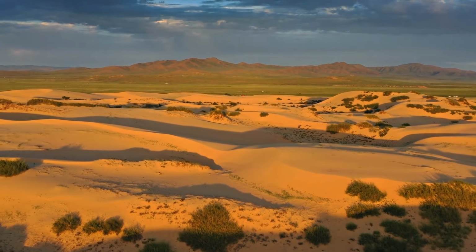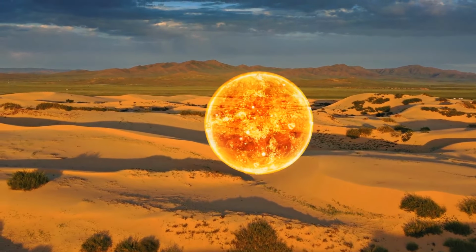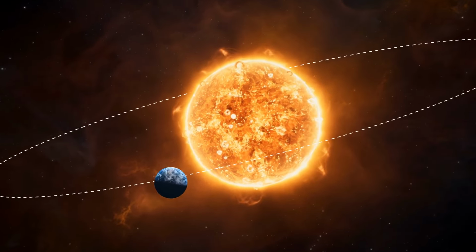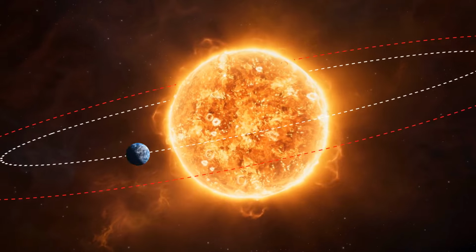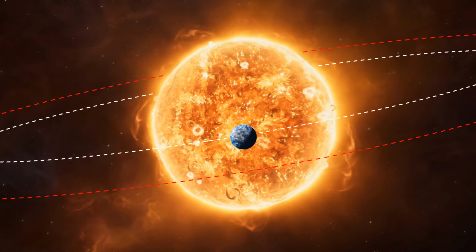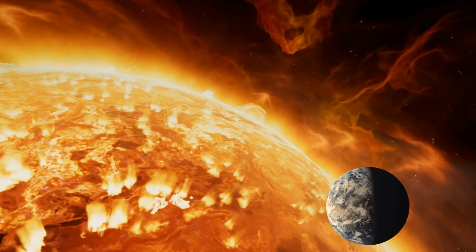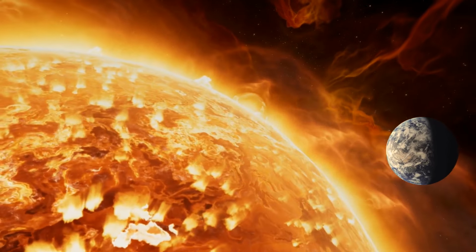Summer has arrived, and even your air conditioner can't relieve the unbearable heat. A sudden change in gravity disrupted Earth's orbit around the sun, pushing it into a new, tighter elliptical path. Earth now passes much closer to the sun than it used to, making your sunscreen simply surrender.